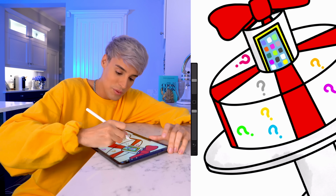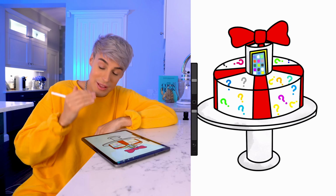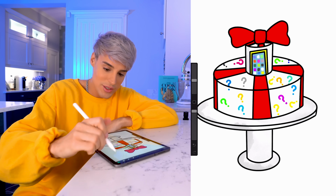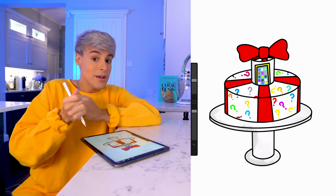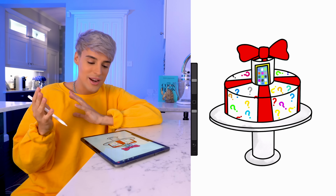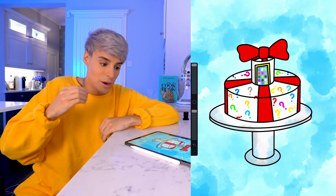Imagine you receive this bougie looking cake and then it's the iPhone inside. This is, to me, the perfect design for this cake. Let me just maybe add one or two more and then we're basically done. The colors make it more exciting because obviously the design is kind of boring. The cakes are already in my house. I just wanted to show you how I came up with the design.